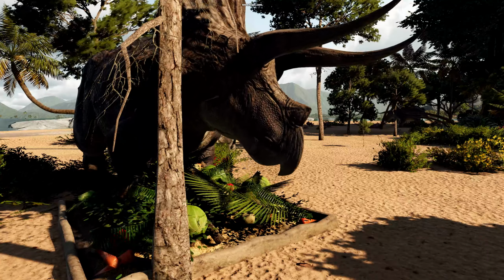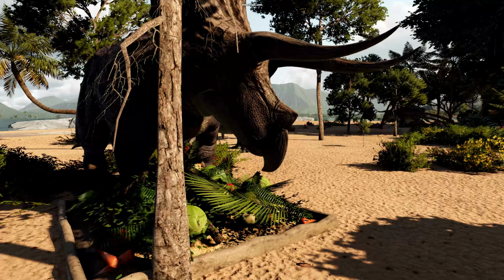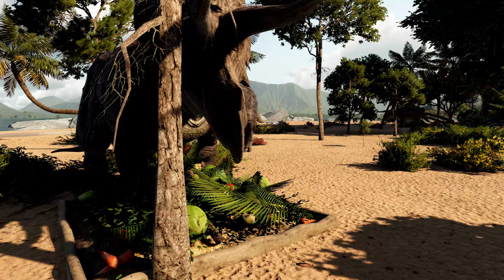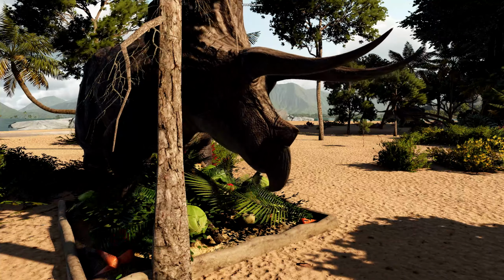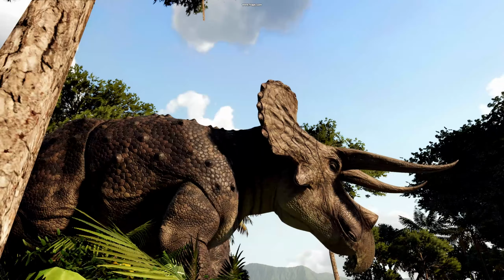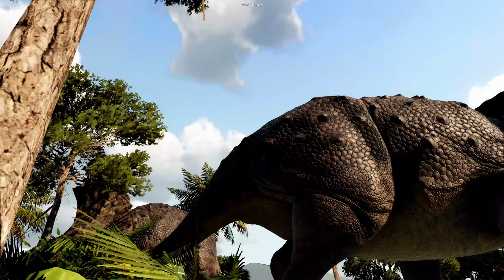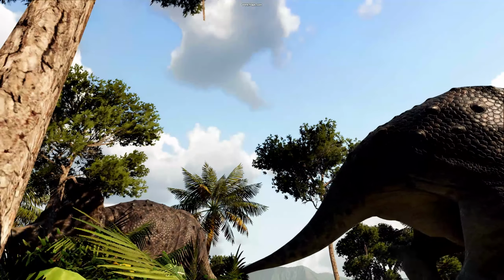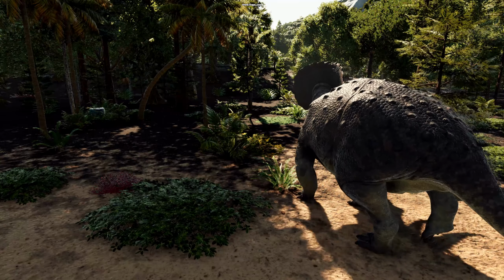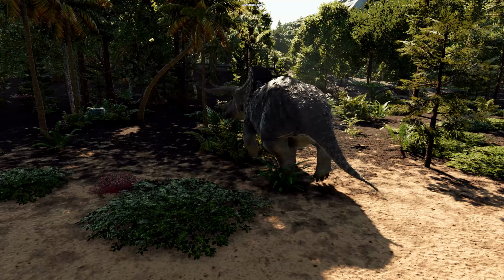Their beaks allow them to break off and devour branches and vegetation. However, they are not as effective for grazing. Keratinous scutes are upon their back. They offer some protection from predation, but it is more effective against mosquitoes than tyrannosaurs.